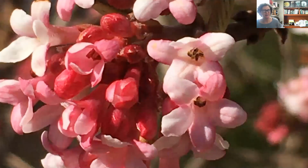I'm sorry about this picture. When I was learning how to do presentations a long time ago in grad school, somebody told me, never apologize for the quality of your pictures, but I just have to. I'm sorry, this one's blurry. But this is Viburnum farreri, which is a non-native viburnum, but it's a winter flowering fragrant viburnum. So this blooms, well, some of the flowers are out right now, but it's usually later February into March when this is blooming. It has beautiful pink buds that open up to a pale pink or white flower, and they're very fragrant.